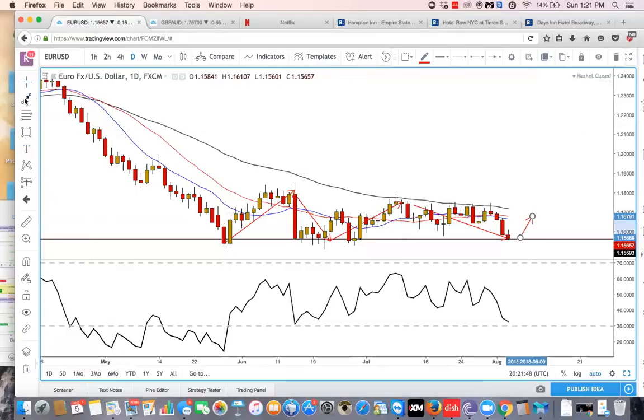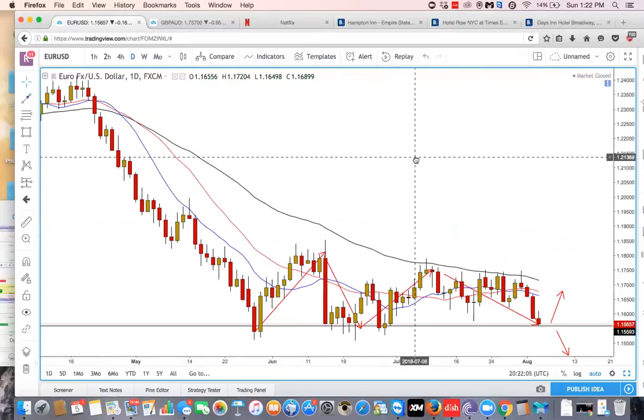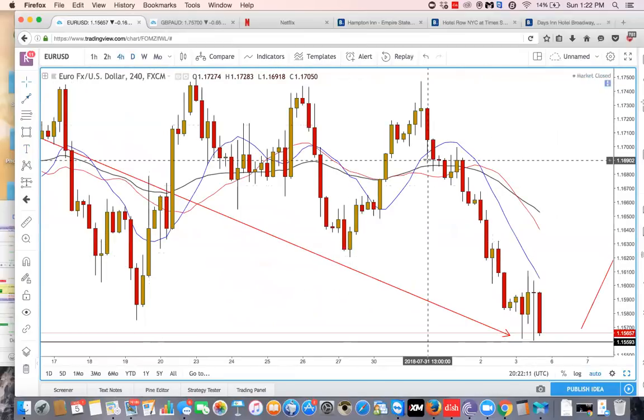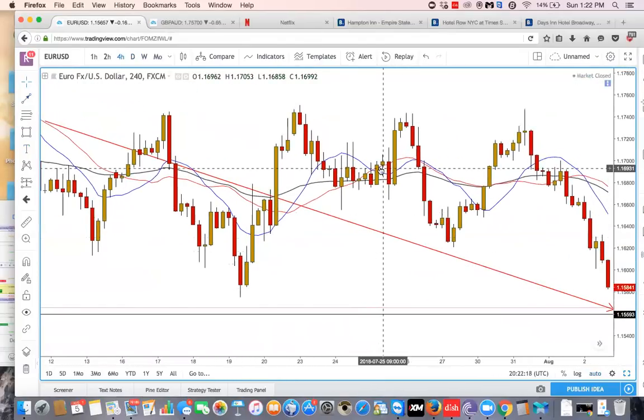All right, or if we see a break here below, a close or confirmed break, not just a spike. These wicks here, how they just spike this level. You want to see a confirmed break below here. All right, and then a pullback, and then you can take the trade low. See here, see on the 4 hour, price has really been respecting these levels.